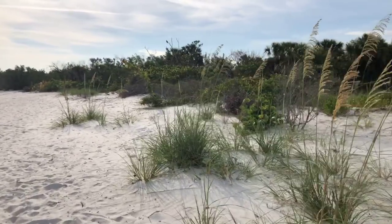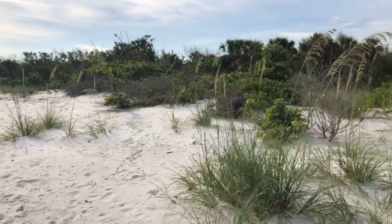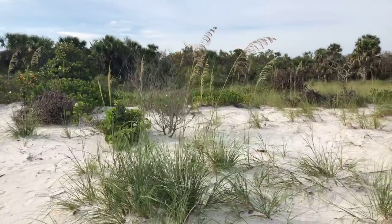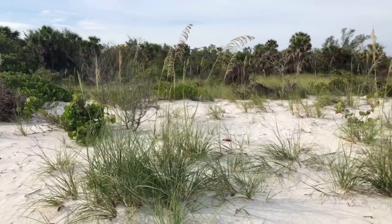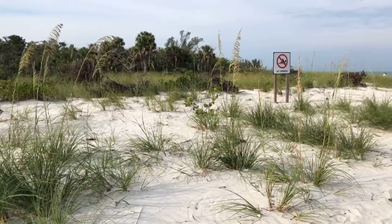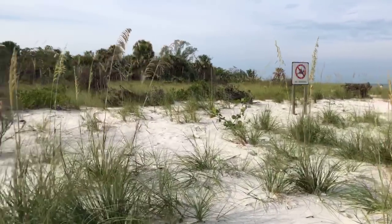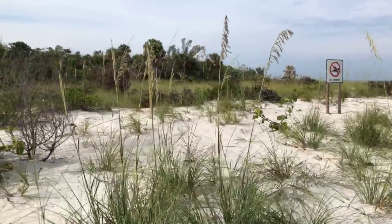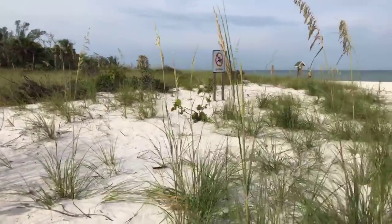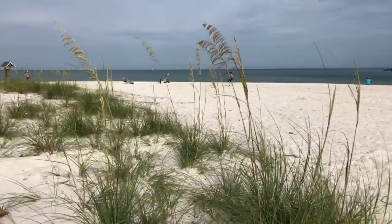These are very important. The sea oats play a vital role. They are what hold our beaches together, the root systems. It's what keeps the beaches from washing away, the dunes from washing away. So please, don't destroy the sea oats. Keep your kids out of them. Isn't that beautiful? Just beautiful.